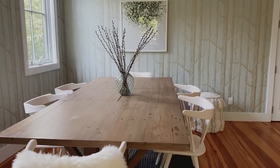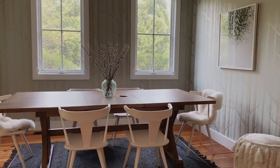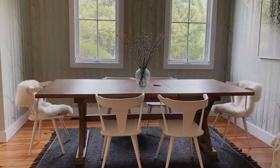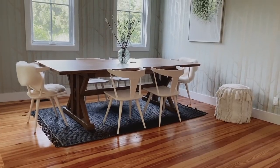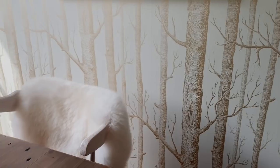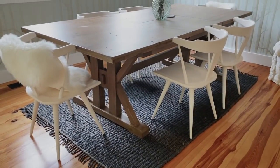All right, let's talk about the table and chairs. This looks nice. Looks like you got a sizable space there to have company over. Yeah, it's great. It's expandable. So when we're hosting dinner parties, we can seat more guests there if we want. I added a fun kind of shag throw over the two head chairs just to make them a little bit different and incorporate some texture. It adds an interesting element to the space.